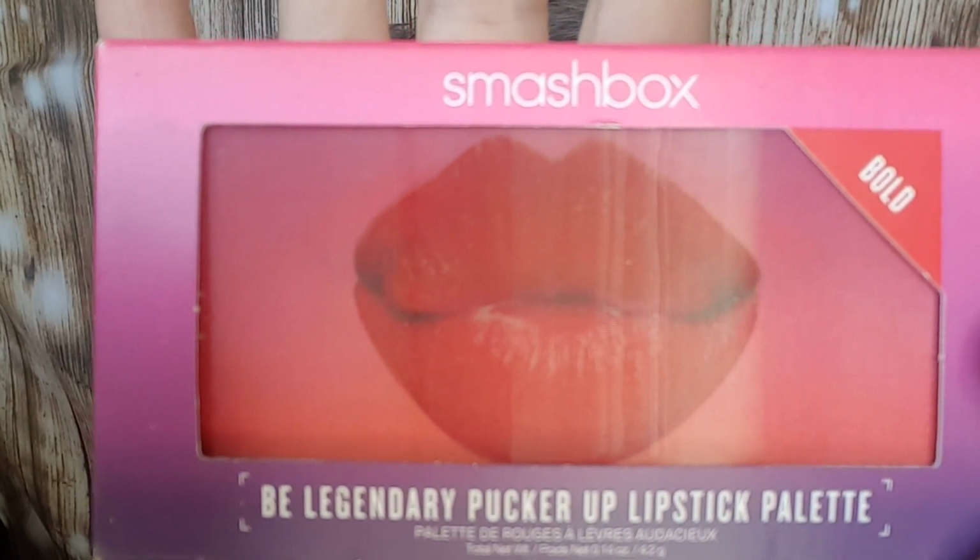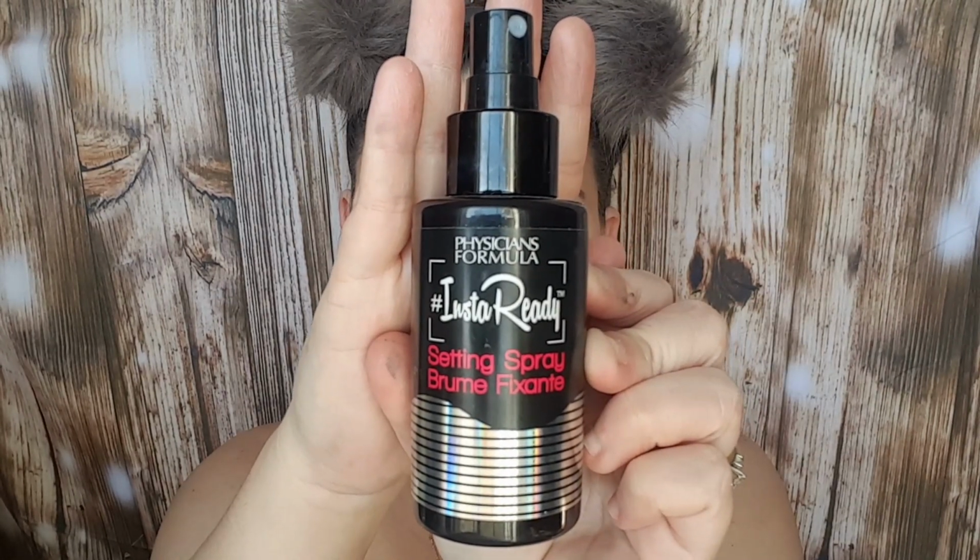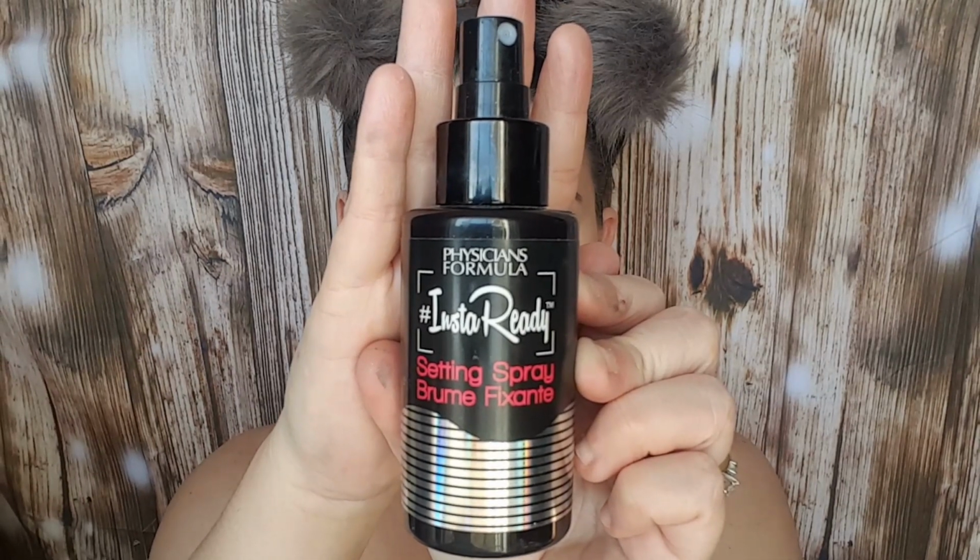Then back in with the Smashbox Be Legendary Pucker Up palette, and I'm using the color Screen Queen Matte, and I'm using my Physicians Formula setting spray, and that's pretty much it.